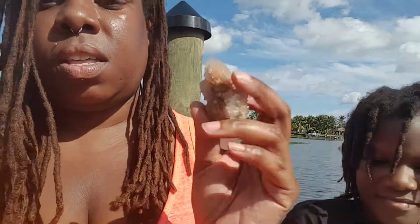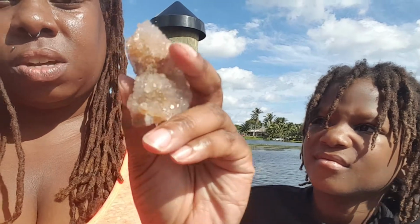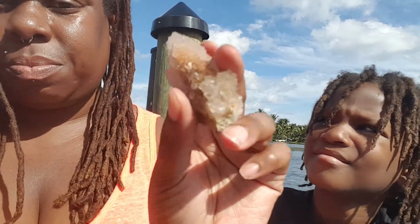Okay, so this is another crystal. Now this one is considered a cactus quartz or pineapple quartz or spirit quartz. And what it really is, is a mixture of citrine, amethyst, and clear quartz, and it has all these little, I think they're called drusies on them.